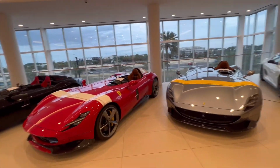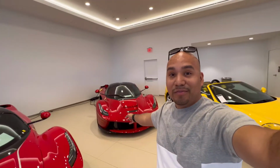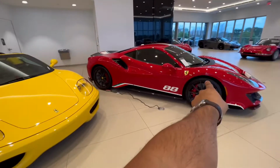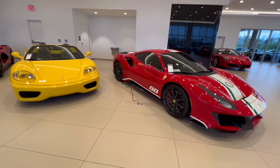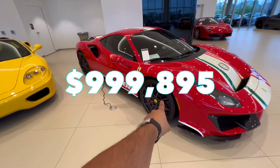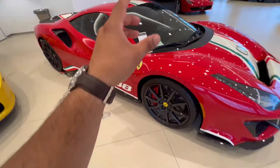But they also have a 599 GTO. Epic. A LaFerrari. And another LaFerrari. And 360. This 2020 Ferrari 488 Pista. And I can't say the other word. Pioli? Pioli? I don't know. This is $1 million. Close to. Super cool.